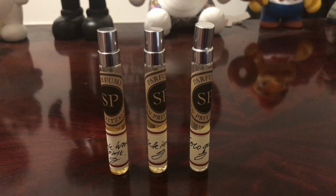First one is Incense, Wood, and Spirit. And this one you can get from the SP site and from Indie Scents in the US. The 7.5 ml bottles are $55 and the 30 ml is $190. And the notes on this are spices, woods, resins of incense and myrrh, jasmines, rose, civet, and castoreum.